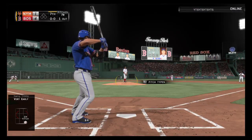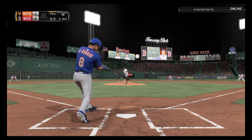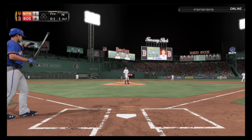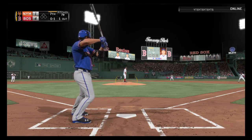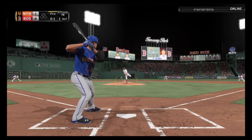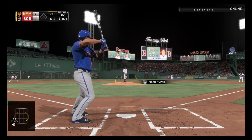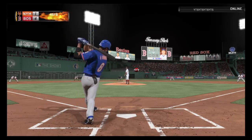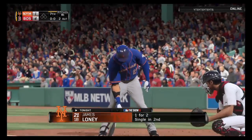Catcher, number 8, Travis d'Arnaud stands into the box. He's 0 for 2 so far in this one. Into the seats, 0-1. Price just 1 earned run so far here with 1 out in the 7th inning. Swing and a miss. It's 0-2. Struck him out and make it 14 punch-outs now in the game.